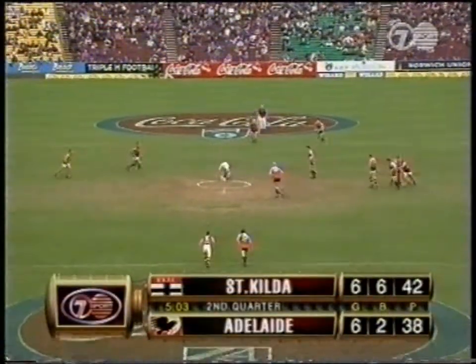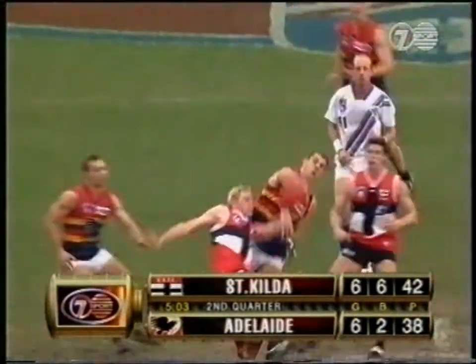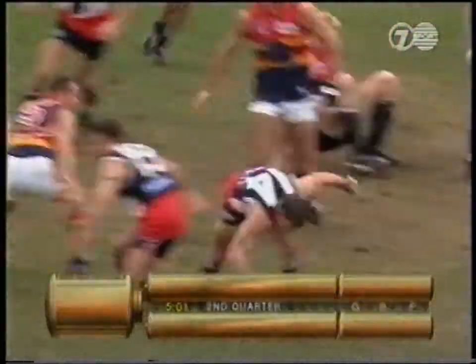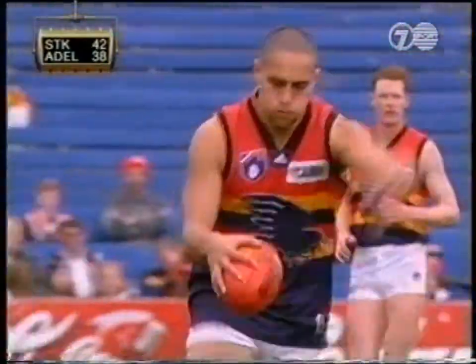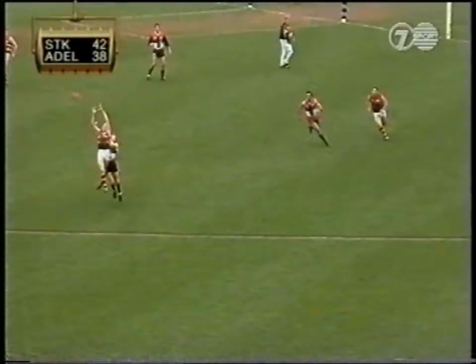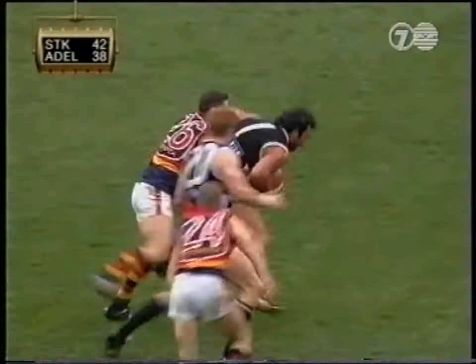It's time on in the second quarter at Waverley. St Kilda hit the lead for the first time in the game. They trailed by as much as 15 points in the first quarter. They've worked their way back with 3 goals in this second quarter. Adelaide now searching for their second.